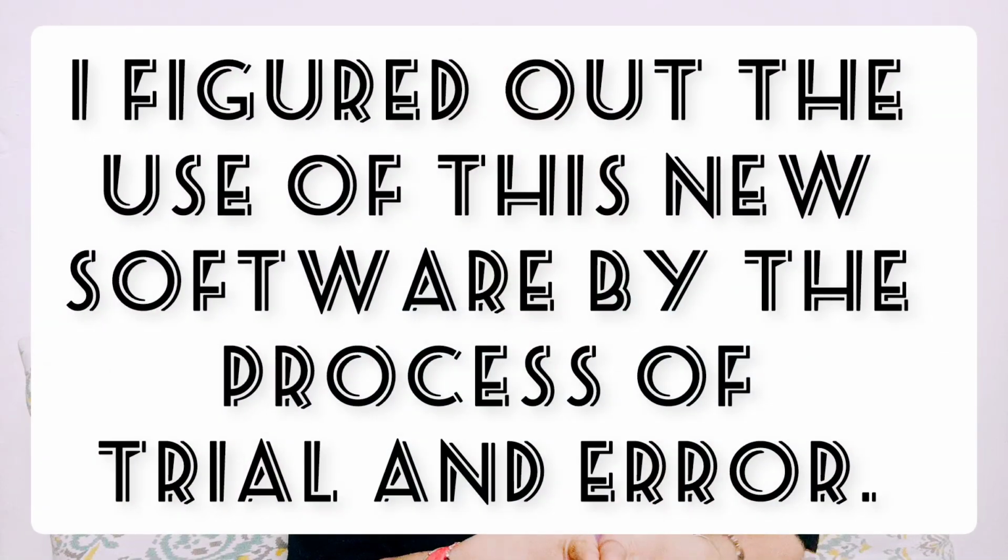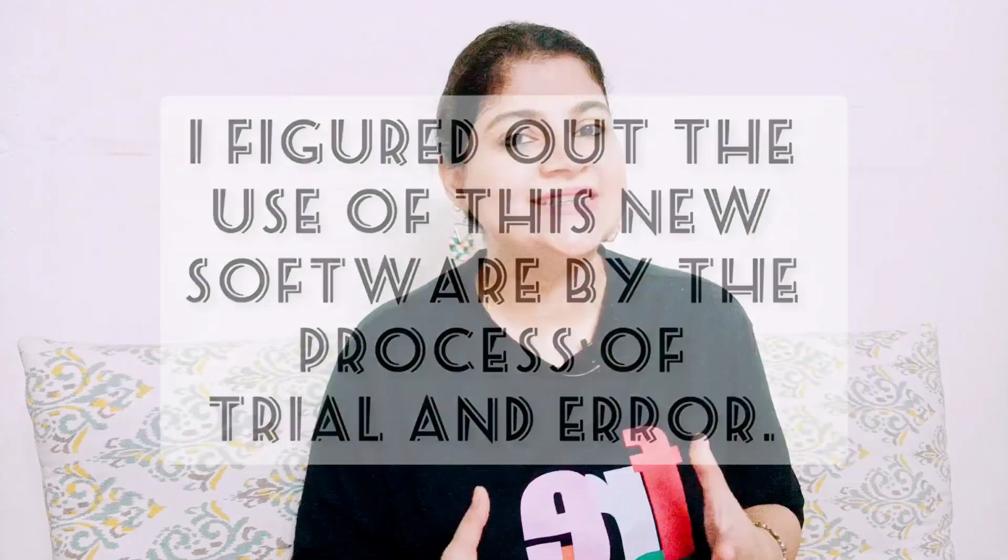Now, the sentence would be, I figured out how to use the new software by a process of trial and error. Isn't it something which we all do with technology? Every time a new app pops up or something new comes up, we use trial and error. Where all do you use trial and error in your life?